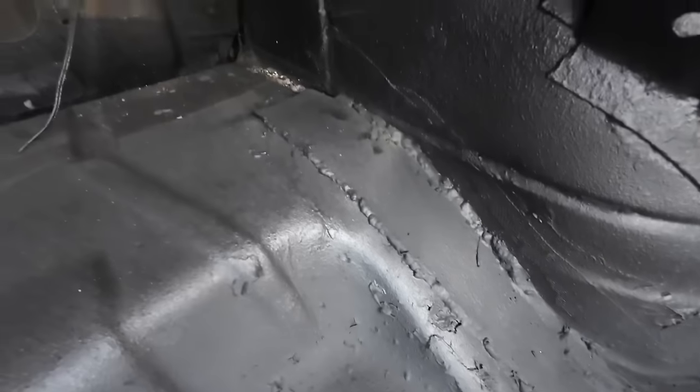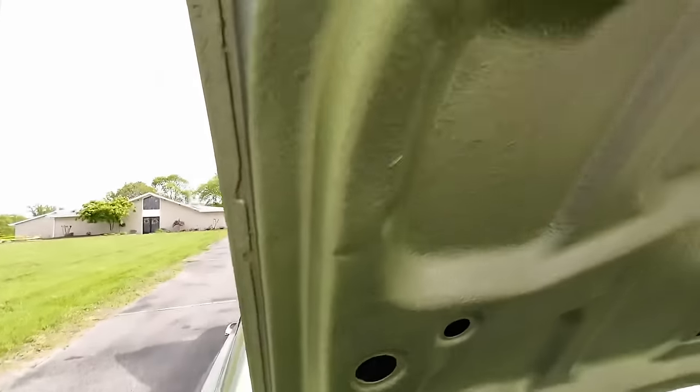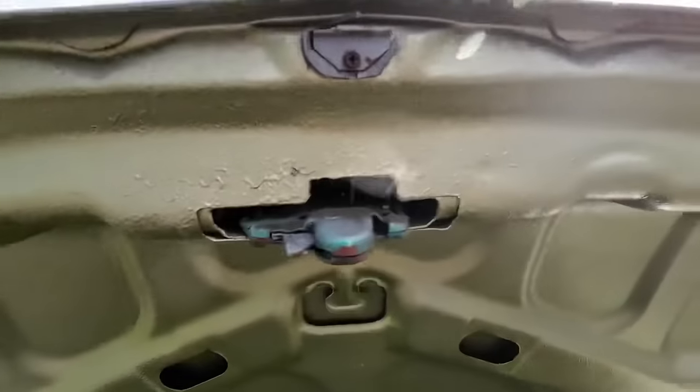And you got some patches in the trunk. You can see where they've welded some spots. All in the trunk there in the side. Chips all over on the edges. Welded some more patches back over here. And on this edge as well, you got some patches. Got an amp back here, I guess, for some speakers. Package tray's not bad. They've got Rock Guard on the trunk lid, thick paint.